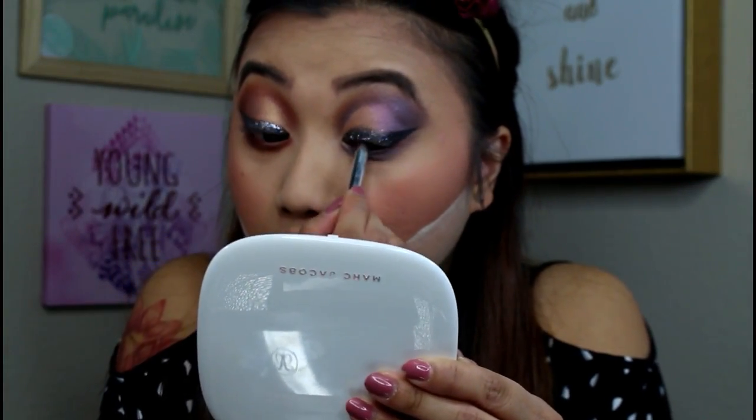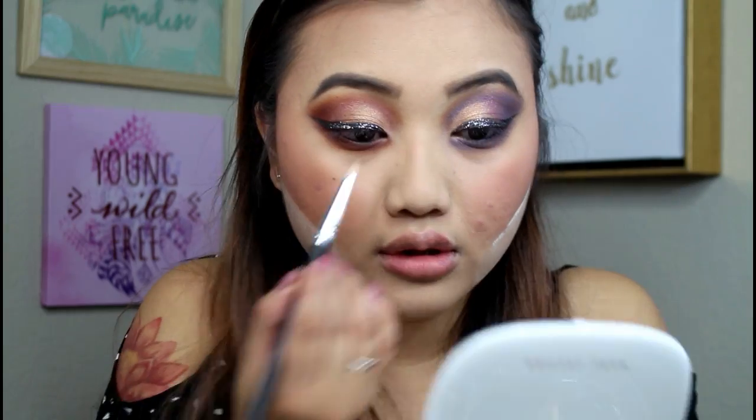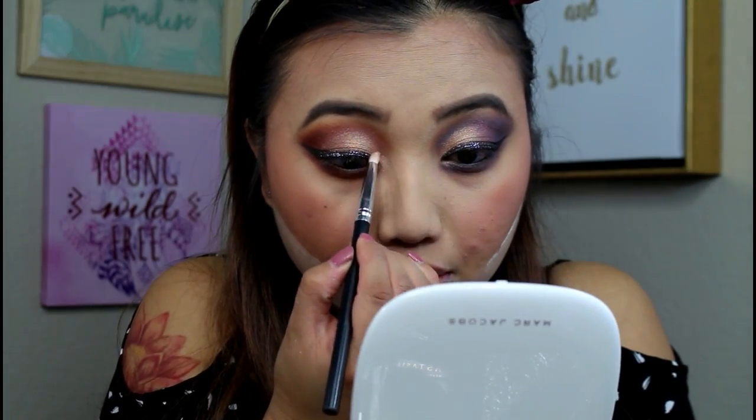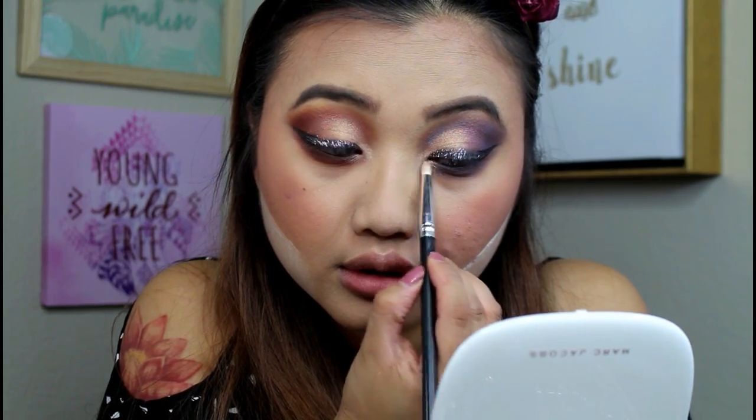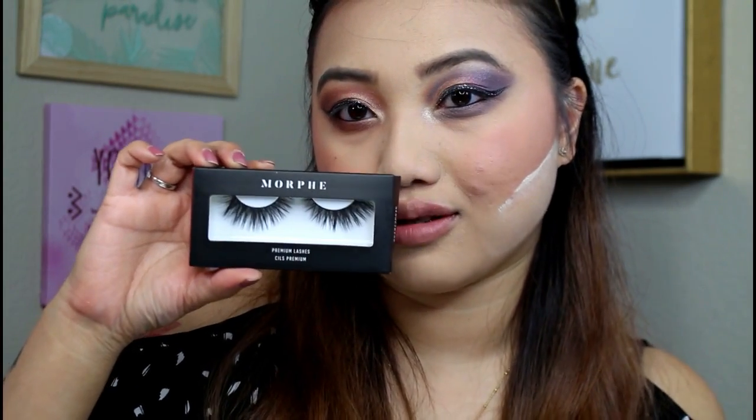Then I am going to go in with my Marc Jacobs eyeliner, upper and lower waterline, and that is going to be black. You cannot forget the inner corners. Inner corners, I am going in with the shade Dreamer. I'm popping that right on the inner corner. Moving on to some lashes, we got the Morphe Seductress lashes.